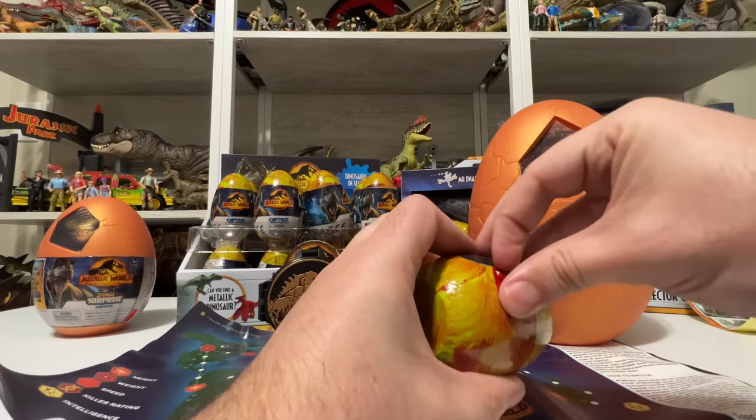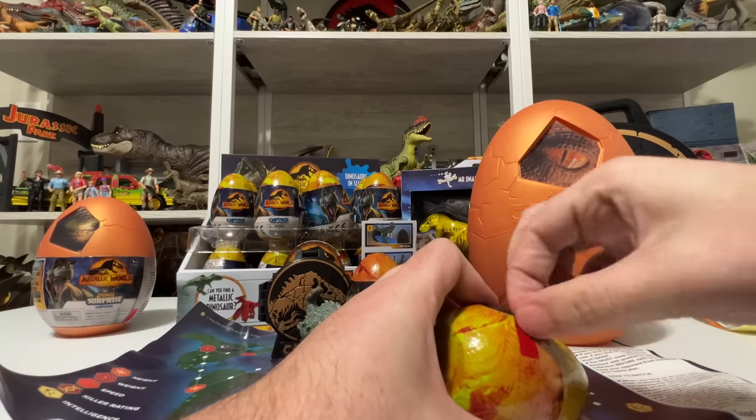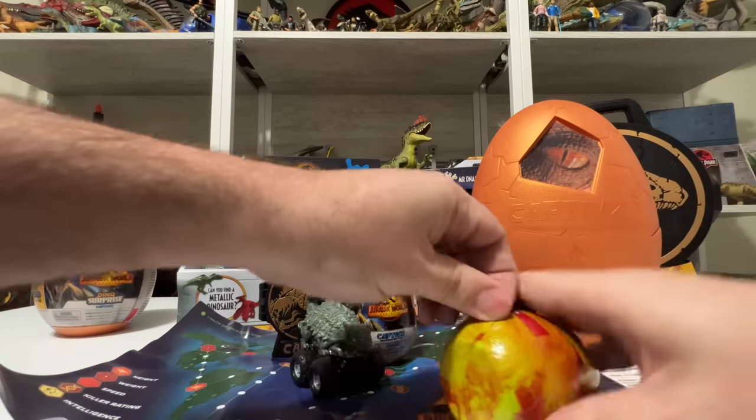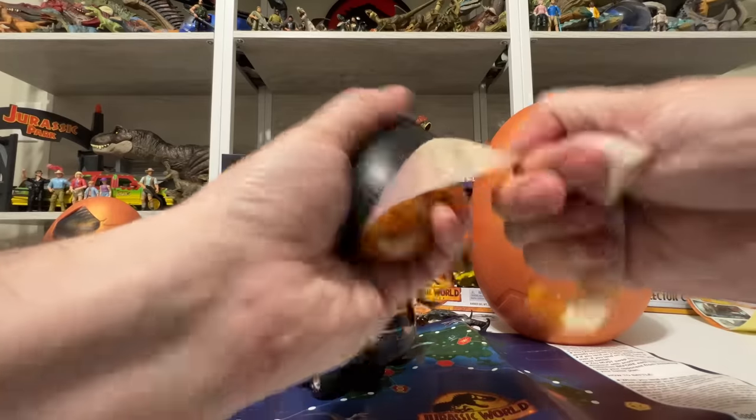Two layers of plastic on every egg. Two layers of security. Two layers of packaging for me to struggle with. But hey, I've gotten pretty fast at this. You gotta admit.